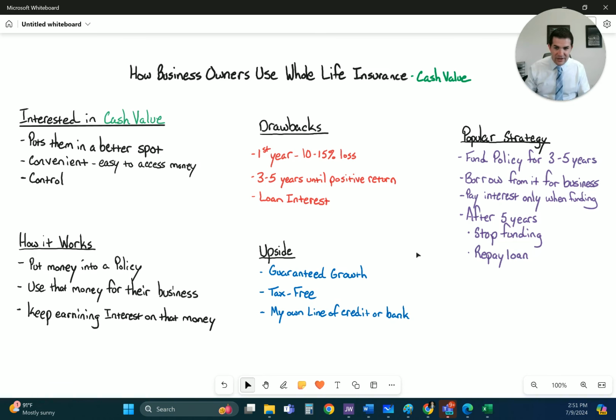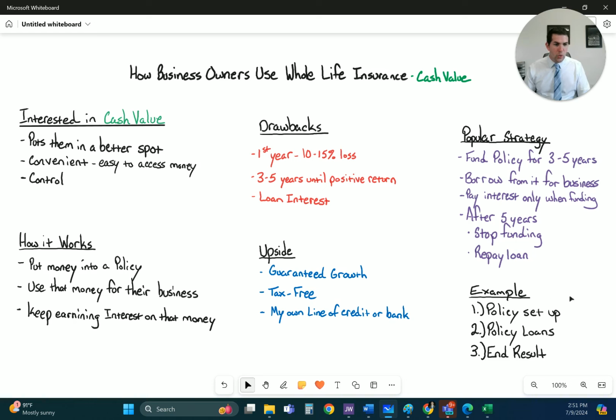So, leading into the example, here's what we'll look at. Number 1, we'll look at the policy setup. This is the most important part. If we don't get this right, everything else takes too long and people eventually cash out the policy. So first, we'll look at the policy setup and how to get that right. Number 2, we'll go through policy loans. And then 3, we'll look at the end result. What does everything look like once I pay all of those loans back?